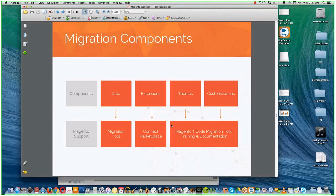So now, first of all, what you need to know before starting a migration process is which components are involved in it, right? That being said, for the particular case of the switch from Magento 1.x to 2.0, we have 4 big components. The first one is data, and it basically has to do with the migration of product, customer, and order data, as well as any store configurations or promotions that you currently have configured within your website.